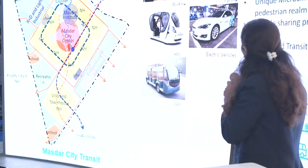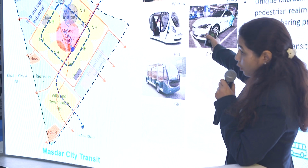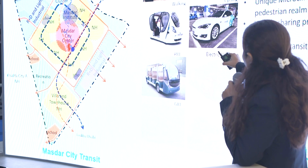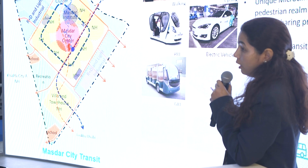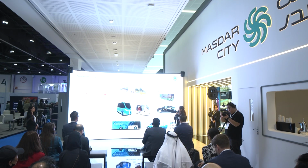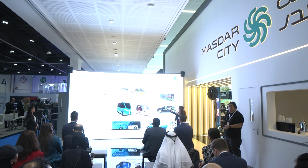And then we also have the PRT, which is connecting from our North Car Park to another building under the podium. And then we also have point-to-point connectivity through electric vehicles. So as we have already talked about the various modes of transportation, this is the flavor of what we had.